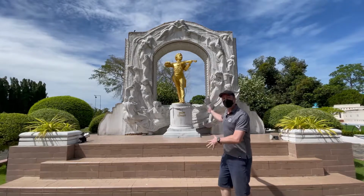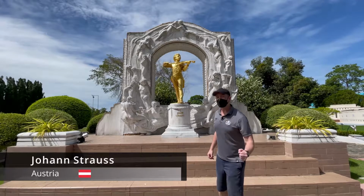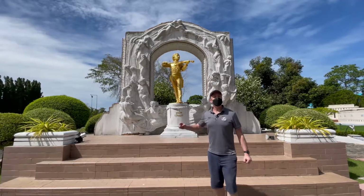Hey, this is a golden statue in memory of Johann Strauss, an Austrian composer who is known as the King of the Waltz.